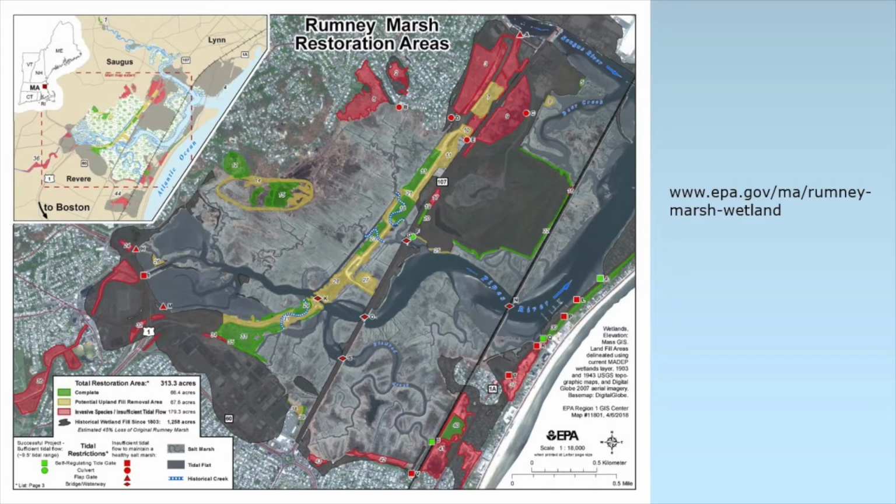This map is available on EPA's website. It provides details of completed and potential wetland restoration projects in Rumney Marsh. In the center of the map, the green areas depict 37 acres of completed restoration projects accomplished to date as mitigation for 5 major public works projects. All embankment removal marsh restoration projects to date have had to maintain a continuous flood protection barrier due to the belief that the embankment was reducing the tides and thereby providing flood protection to East Saugus residential and commercial property.